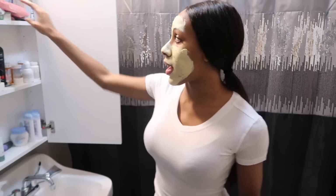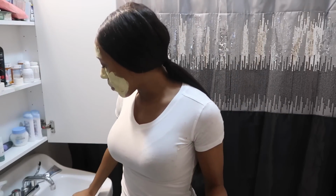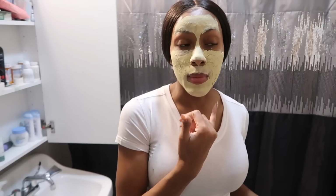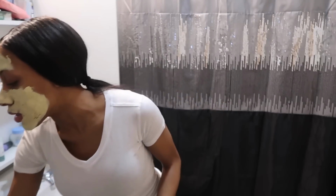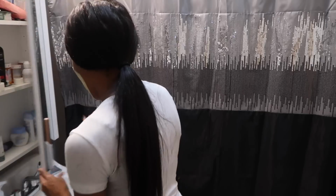If I wear makeup, I'll have makeup wipes. I told you guys I don't like these ones, but I'll use makeup wipes to take my makeup off. And yeah, so we'll see how my skin progresses. I do have a few dark spots from my little breakout that I had. But yeah, I'm about to wipe this stuff off my face because it is so hard. Look, it's cracking. So, let me wipe it off, get a washcloth.